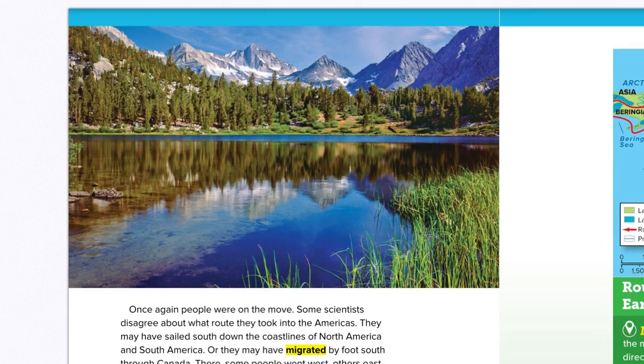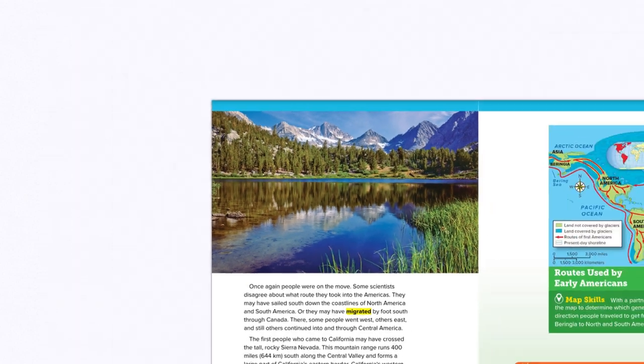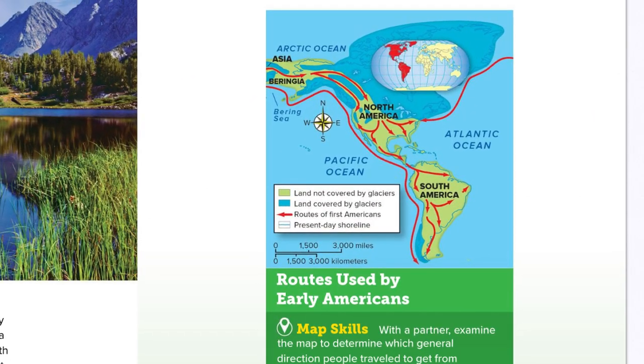Let's take a look at the picture right here. There's no caption for it, but it looks like it was taken up in the Sierra Nevadas. It's a really pretty picture. And over here, we've got routes used by early Americans.